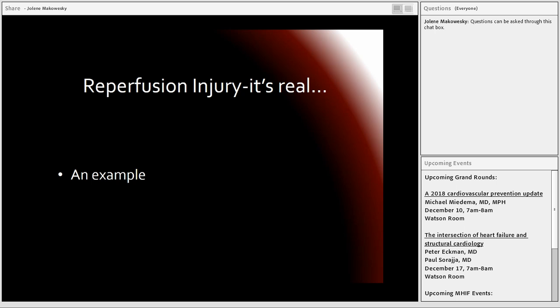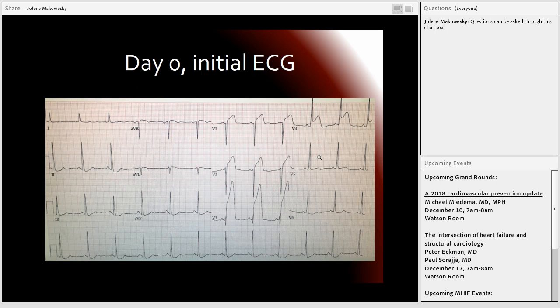So I just wanted to give you a brief example that illustrates that. This was actually a patient I was involved with in his care back when I was doing my interventional fellowship in Calgary. He was a young gentleman with no medical history who did the right thing and presented acutely with his chest pain, with this significant anterior STEMI on his EKG, as you can see.